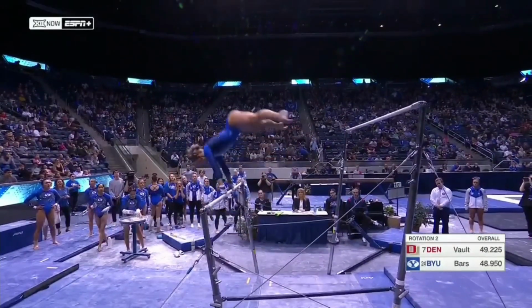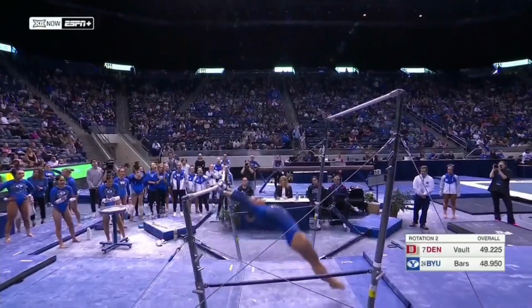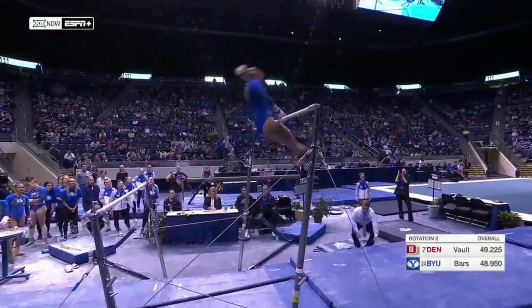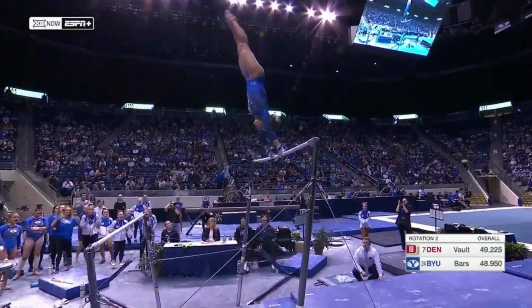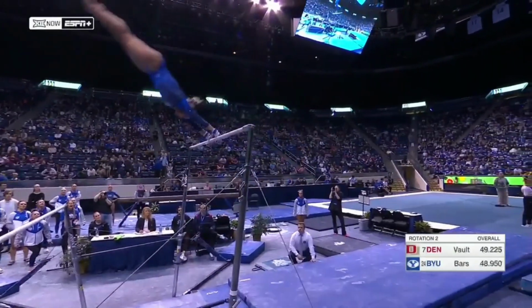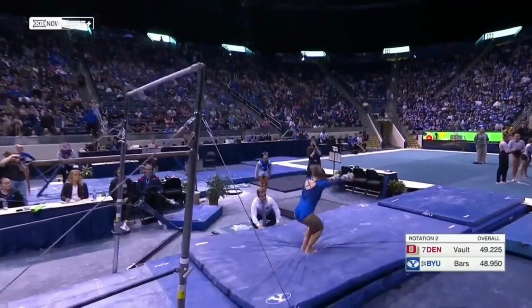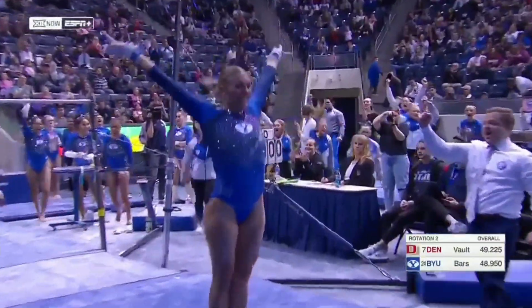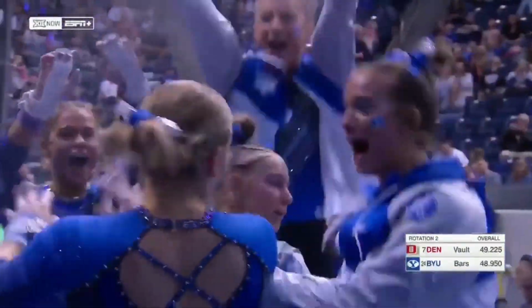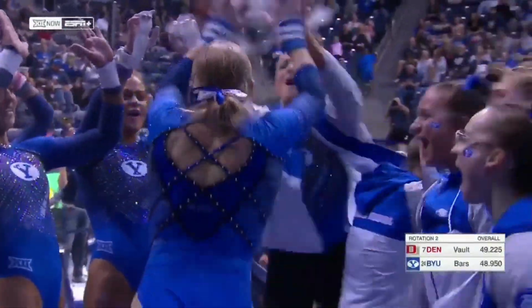Beautiful Maloney right into a pak. Handstand pirouette. Good routine so far. Looking for a big double A. Beautiful handstand. Oh, a stick! She sticks that landing. Such a good start for BYU on college level. For sure. First time road environment, always tough to handle as well.